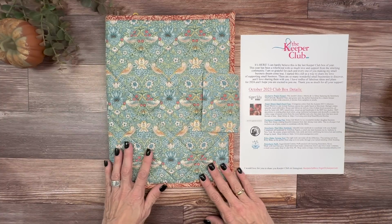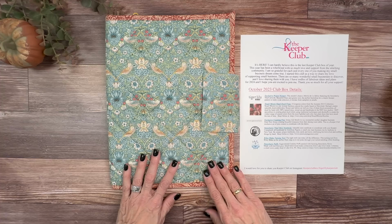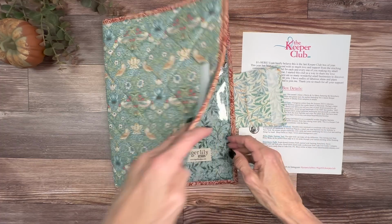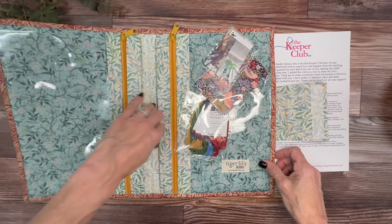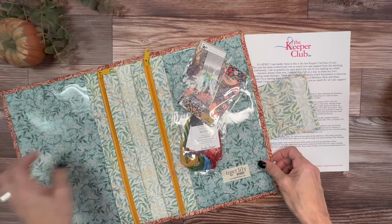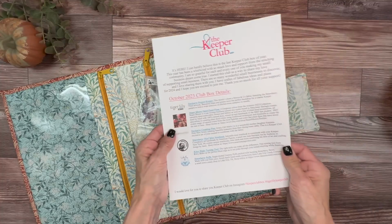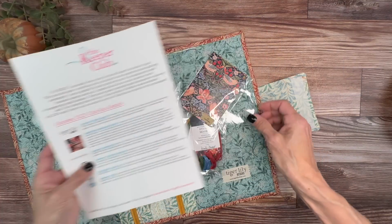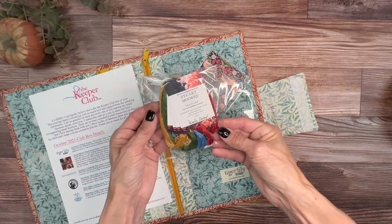Okay, the keeper is made from fabric from Morris & Company featuring Strawberry Thief artwork. And then also in the box, oh, let's take a look inside. Look at it. Oh my gosh, I cannot wait to get something kitted up and put inside this keeper. So we also received, and Carrie gives us all the details here in this handout, some hand-dyed floss from Stuart Moore's.